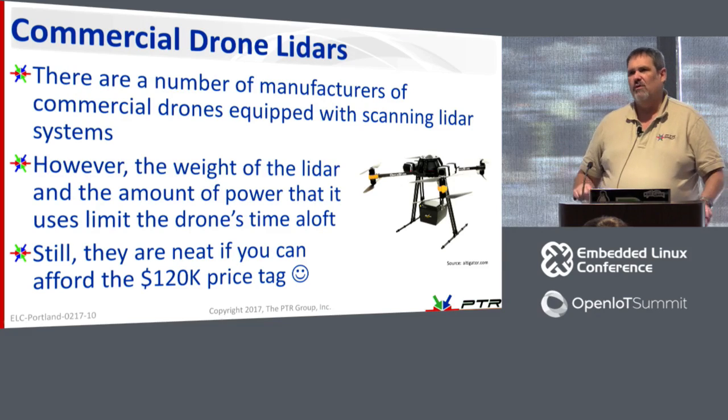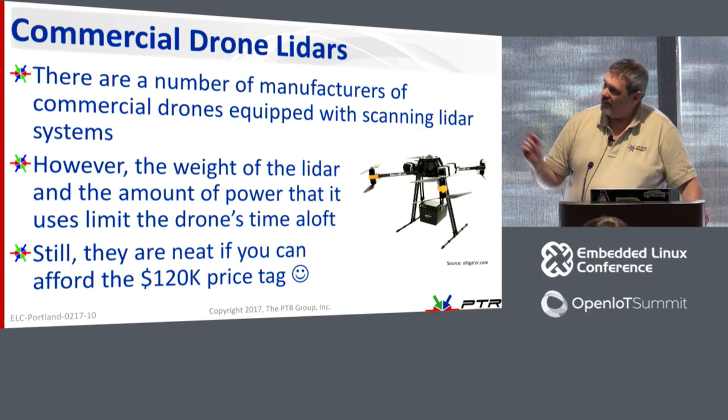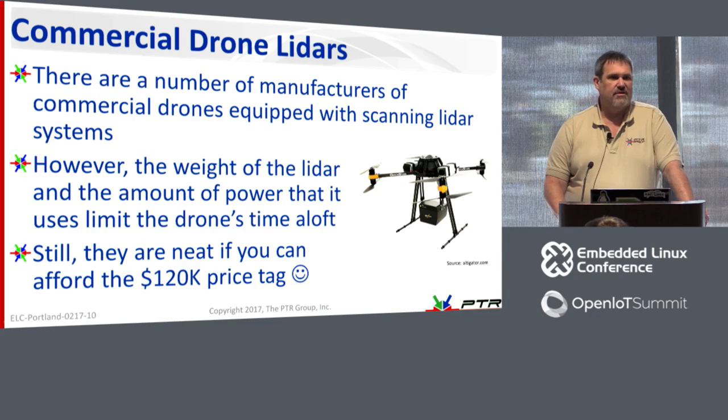Of course, commercial drone LIDARs. There are a number of manufacturers of these out there these days. These are, of course, typically the 1550 nanometer LIDARs, and they're relatively heavy and relatively power hungry. So time aloft with these types of drones is very short, usually on the order of an hour or so before it runs out. And that is if you can afford the $120,000 price tag for that little drone.